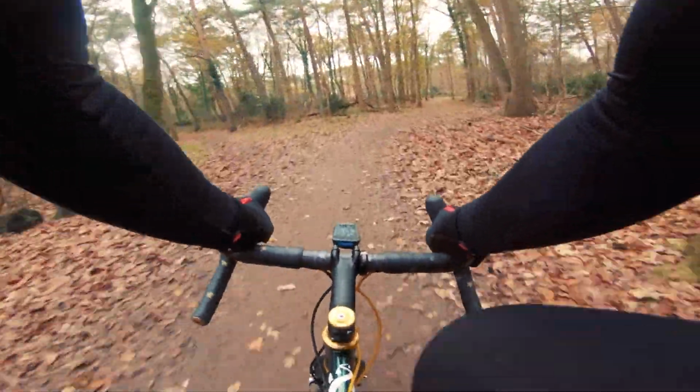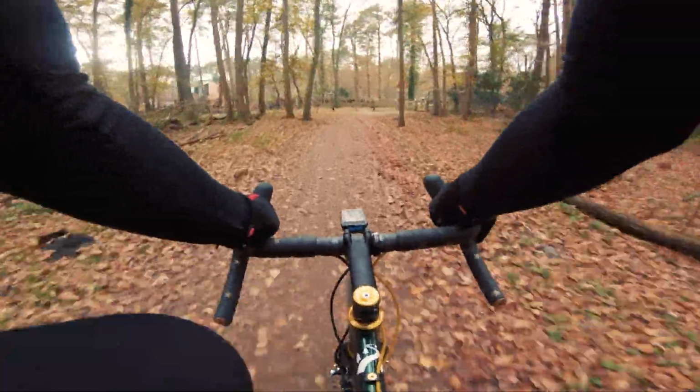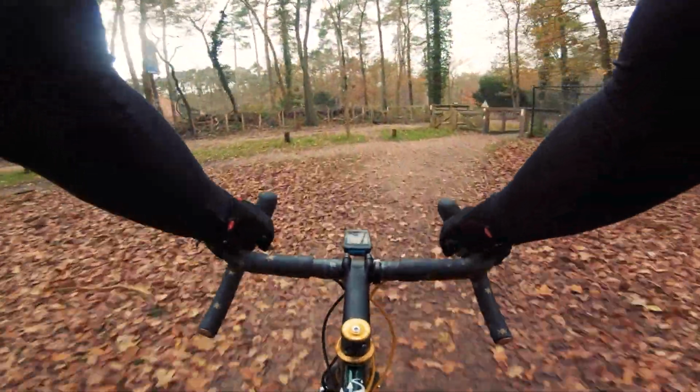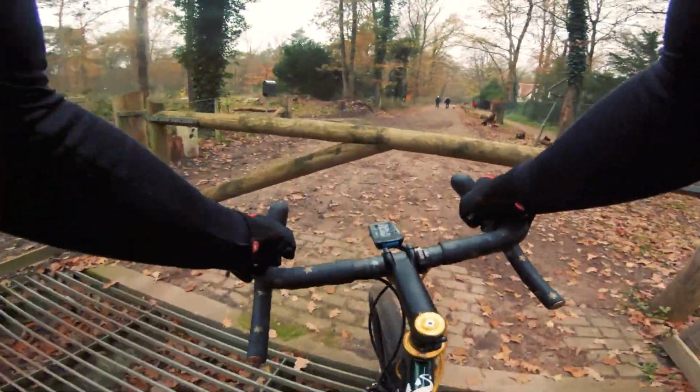So here's a section of the route that I have not done recently, because usually I stay more in the north. See? I don't know where I'm going.